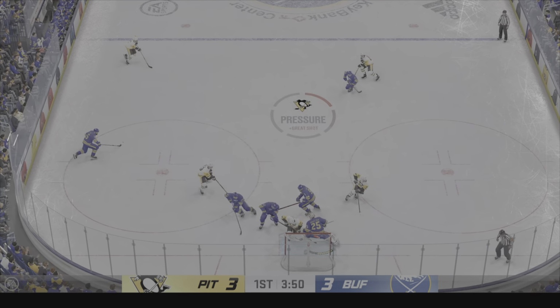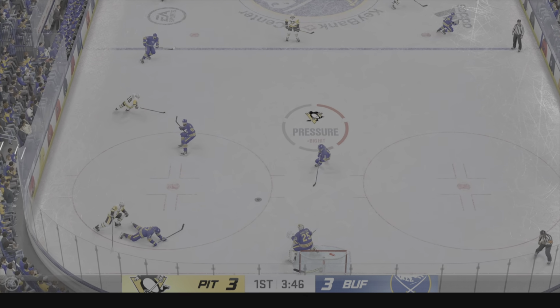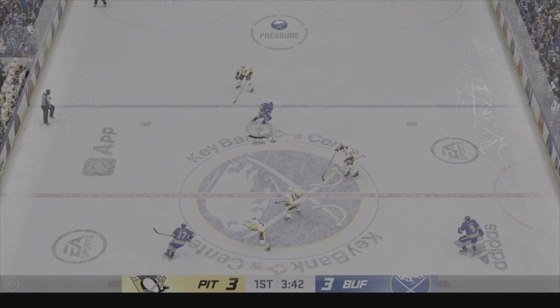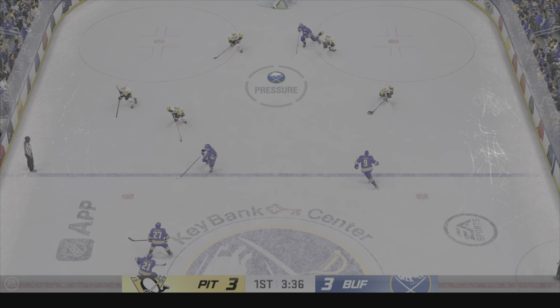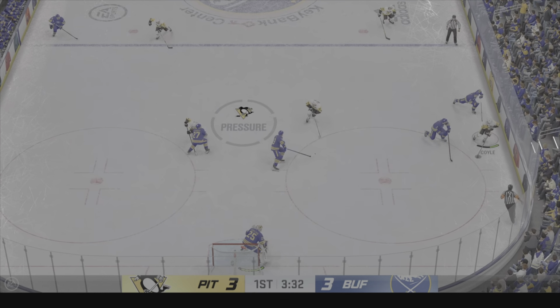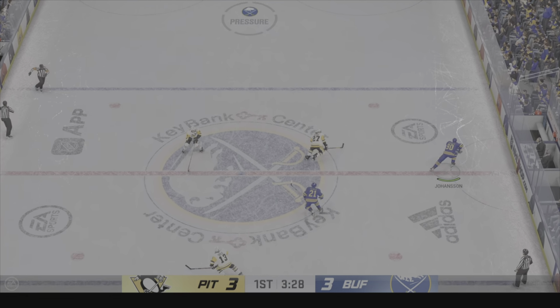Moves it to the middle, and that's stopped. Here's a short pass to Burns. Pittsburgh's got possession of the puck. Handles the puck. Inside the offensive end, now down the left. Turns it away. Moves it quickly over to Johansson.